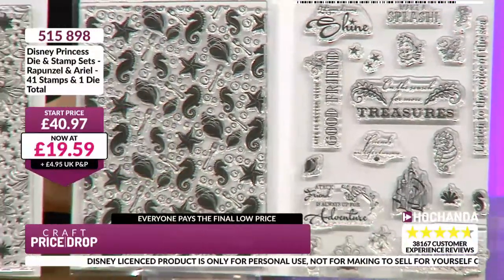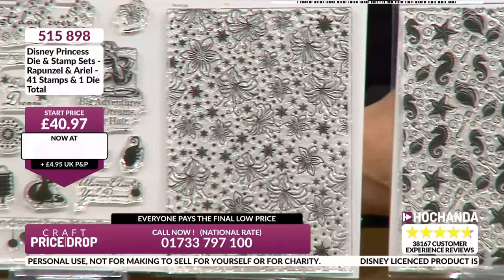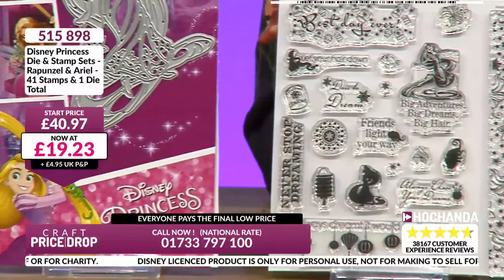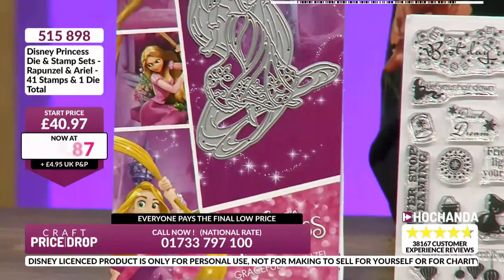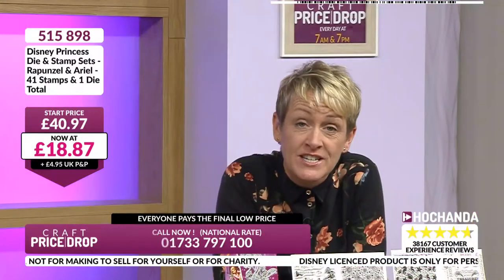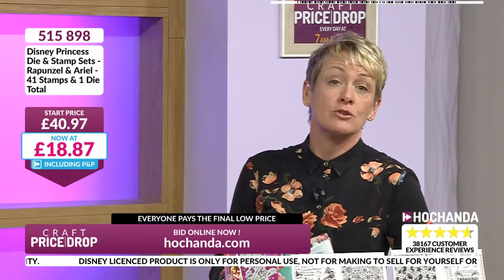What are you going to use yours for? Maybe you've got some wrapping paper as a gift. Maybe you're going to have a party, so you could make some invites and give them. You can't sell them. You can't make cards for charity either. I do need to let you know that because it is of the Disney brand. We're privileged to have them. But you can still use them.